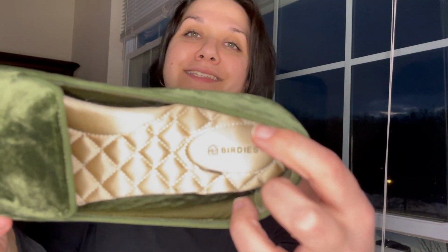Next pair, I was very, very happy about this. I've been searching for a pair of Birdies for months. I found a pair at Nordstrom Rack when they had a sale going on, and I flipped them so quickly and so easily, and I doubled my money on them. I've just been praying every time I go to the thrift store that I'll find another pair, and I finally found them.